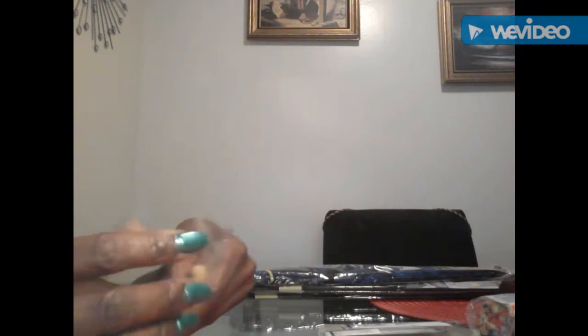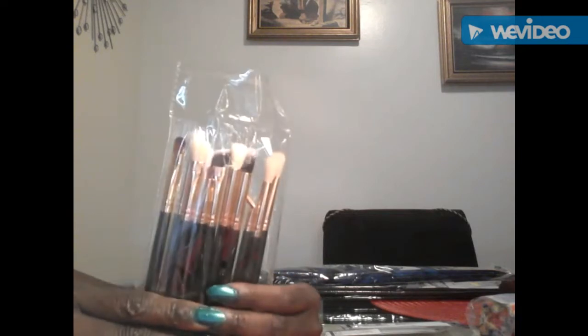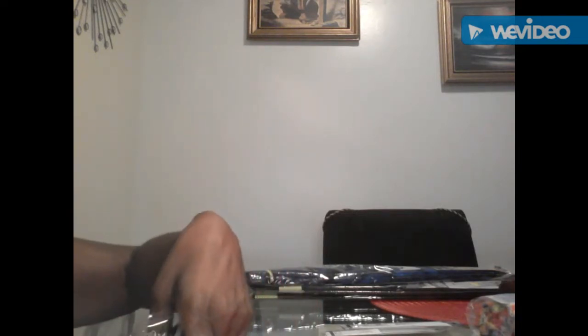Now, if you guys are looking for a dupe for MAC brushes, I went on the hunt for you. I found some on Amazon. They come in a set. I think I have 12. Oh my God, these are so, so nice. I'll take two at a time. Look at these brushes, guys. I have not used these yet. But look at that. They have the black wooden handle with the gold barrel. It's like a rose gold barrel.